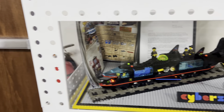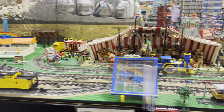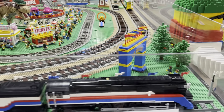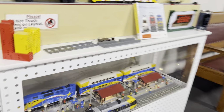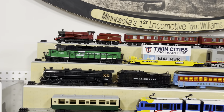Here's the CyberShark made out of planes. In fact, starting here is this Lego set here. Here we have the Southern Pacific, dressed as the American Freedom. And over here we have some stuff. The Hogwarts and Polar Express trains.